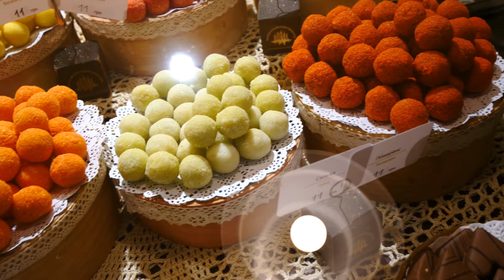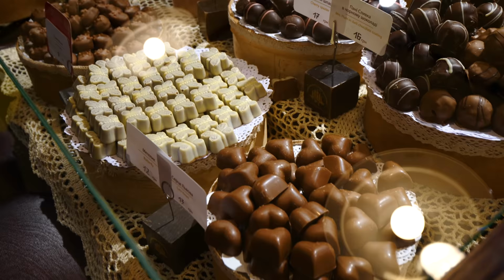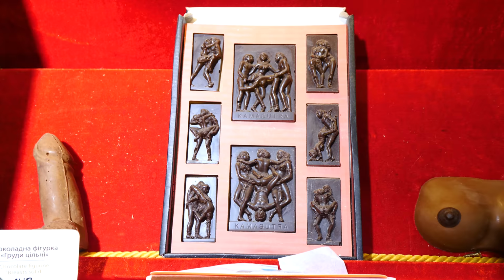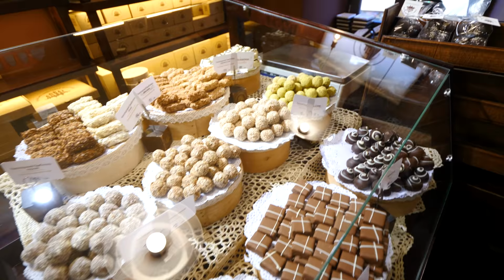So it's good. With cream and alcohol, but it's more milk chocolate, and it has a coffee bean on top. It's called Impreza. Okay. If you've been to India, you know what love art is. So this is Kama Sutra. Here we have it in chocolate. This shop is ridiculous. I mean, never-ending chocolate. Just like a chocoholic's dream.